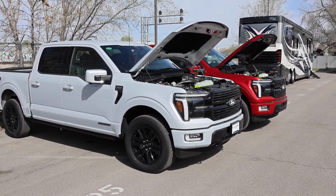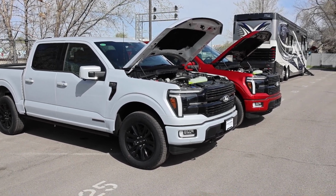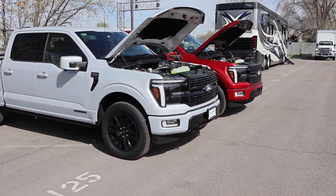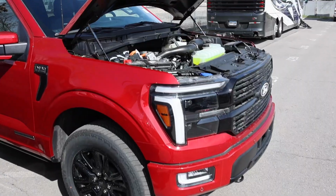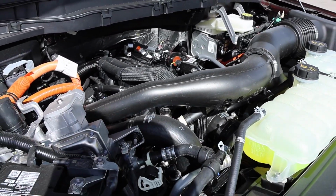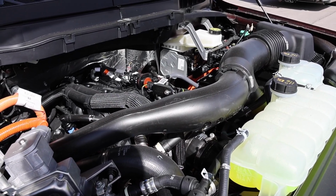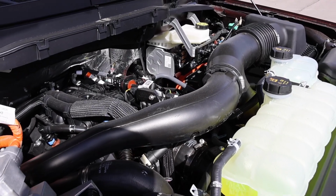The problem with that is good luck finding a Raptor R available for sale. And if you do, it's probably going to have at least a $10,000 plus additional dealer markup on it too. The other problem is not many people are willing to spend over $110,000 for a pickup truck. And if you're not sold on this PowerBoost hybrid system, they still offer that EcoBoost, which gives you 400 horsepower and 510 pound-feet of torque, only to get outgunned now by Ram's new Hurricane engine, which has 540 horsepower and 521 pound-feet of torque.